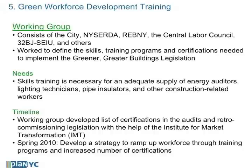The other big piece that I'm sure all of you are talking about is green jobs. Everyone's talking about the next wave of the working class being green jobs, and we know that's true, especially with these 4 bills, they're creating jobs. So we created, it's a terrible name, the Green Building Workforce Development Working Group.